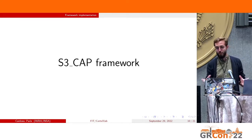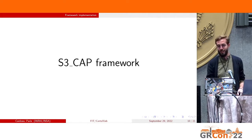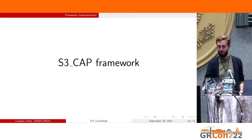So I'm going to start by presenting what it can do. And in the second part, because I'm just getting started with GNU Radio, evidently I quickly came across a few issues when trying to develop this. So I'm going to try to present what the issue was and what kind of solution I've tried to implement. If you have any input on this, I'm very happy to hear about it.